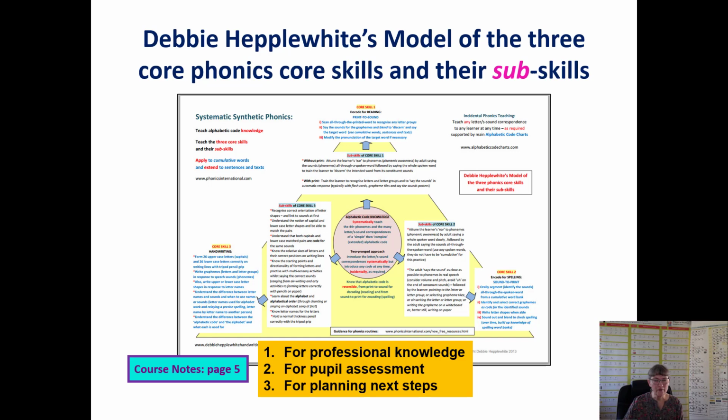I drew up this graphic to try to unpick the core phonics skills and their sub-skills. So starting off in the centre, we have the pink circle, which is describing the actual code knowledge, the letter-sound correspondences. Then moving out from the circle in the direction of the points of the triangle, we've got the sub-skills of the core skills. On the points of the triangle, we've got the core skills. Now, this is a superb diagram to show just what it is that you are teaching in your phonics provision.